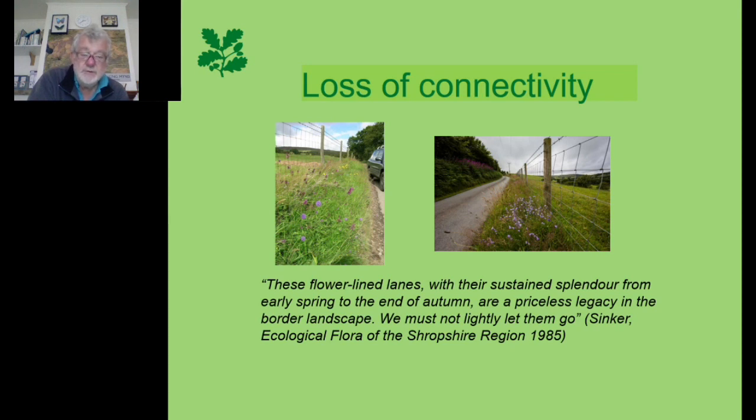There are a few spectacular verges left. These have been surveyed and identified, and over the last couple of years, the County Council has agreed to cut these late to allow the flowers to set seed. But we need to do more to restore them and reconnect them.